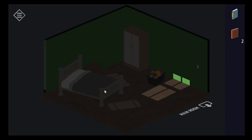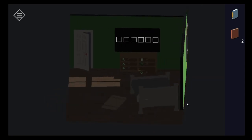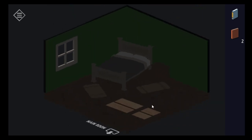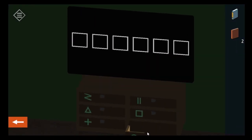Wait, if I turn the light off and then there we go. So we have... oh, this is going to be easier if I can look at it head on. Okay, so it's a Z, a 2, a triangle, a square, a circle. I'm assuming that I would enter them. Well, I feel like the way that the drawers have. So, 1, 2, 3, 4, 5, 6.